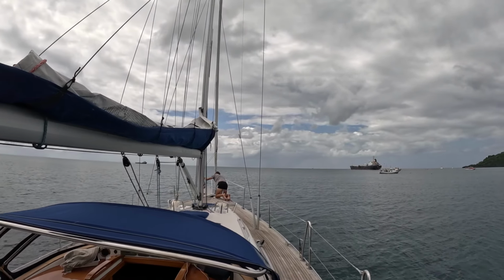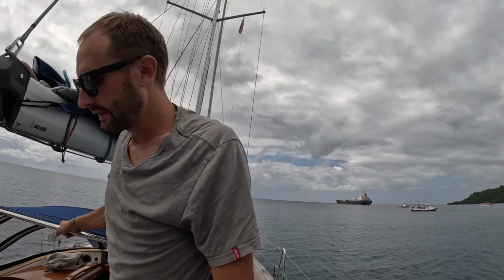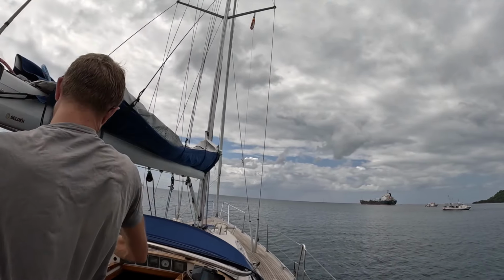It's a bit cloudy, but we are ready to leave. Marcus is down in the anchor locker, or he has his head down there. But yeah, soon we run away. Ta-da! Anchor is up. We're on the way. Great. Whoop.